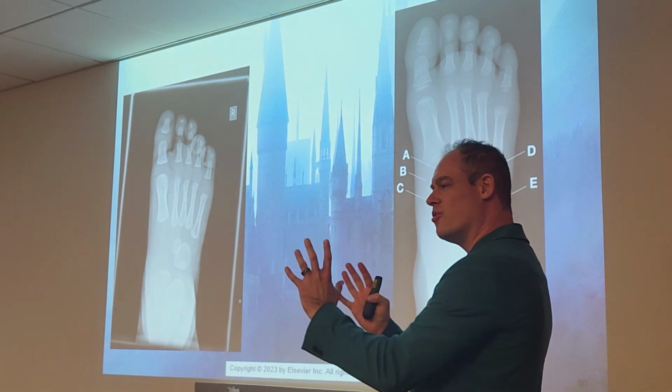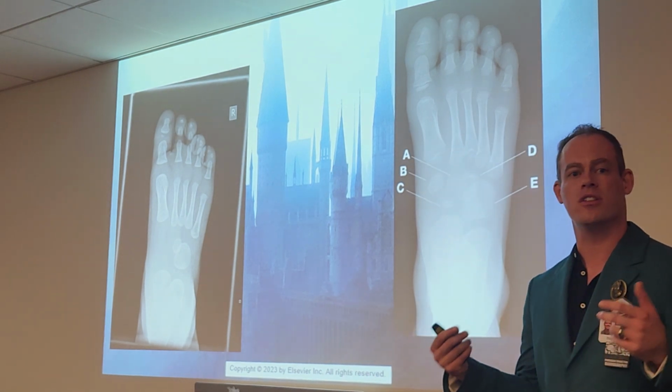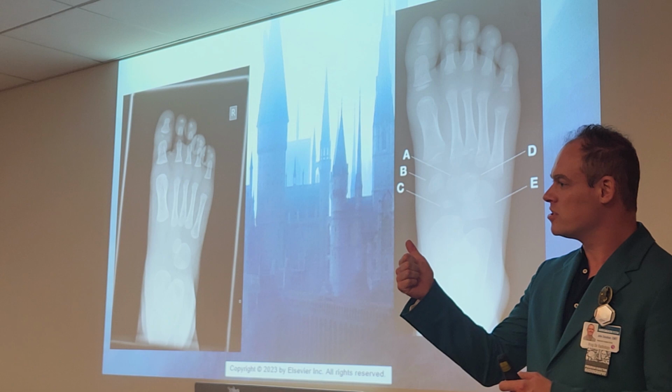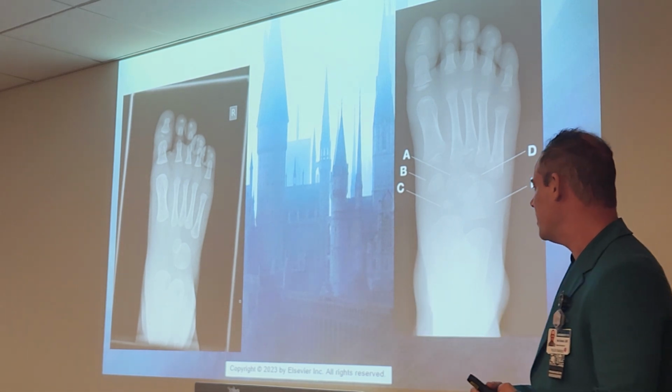They're gonna move around. So typically with the tarsals and the carpal bones, guys, the biggest ones form first, the smallest ones form last. That's one way you can remember that.